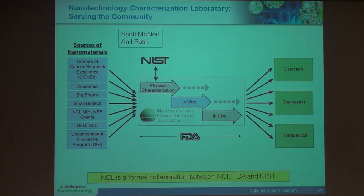NCL is a three-way agreement with NIST and FDA. NIST has played a significant role in teaching us how to perform characterization in physical space. And FDA, of course, is teaching us about the regulatory aspect. And NCL evolved to a really pretty impressive and comprehensive operation.